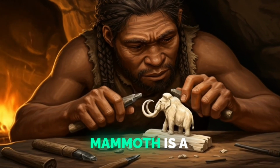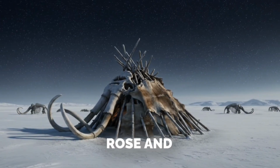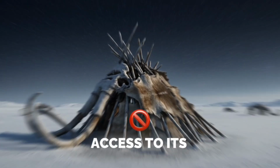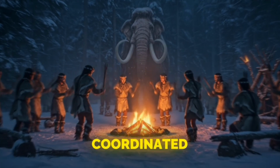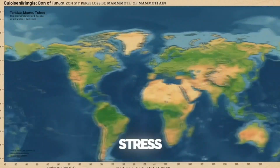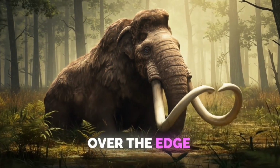What caused their extinction? The extinction of the woolly mammoth is a puzzle with 2 main suspects. 1. Climate change. As the Ice Age ended around 10,000 years ago, temperatures rose and their habitat shrank. Forests replaced tundra, limiting the mammoth's access to its preferred grasses and shrubs. 2. Human hunting. With the rise of human populations and improved hunting techniques like coordinated group attacks and weapons, mammoths faced greater threats. 3. Combined stress. The most likely explanation? A deadly combination of both. Changing climate and pressure from human hunting pushed mammoths over the edge.